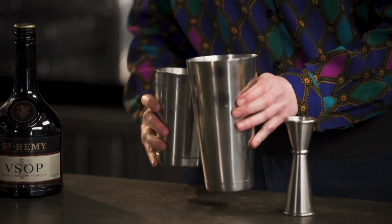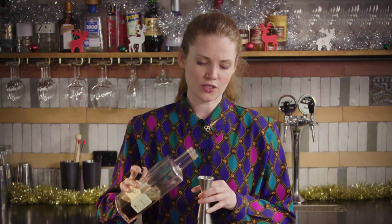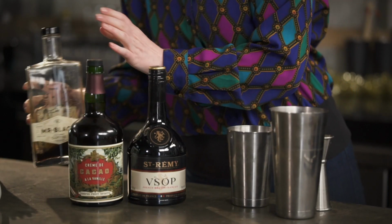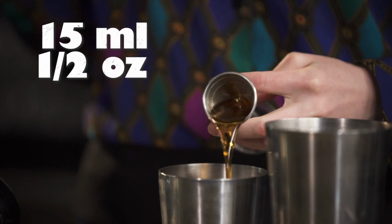May as well start with the coffee, since that's how I like to start everything. You got 15 mils of coffee liqueur. As I said, definitely not necessary. It's just a little twist of my own that I like to do. And then we've got 15 mils of crème de cacao. It's really good, this one.